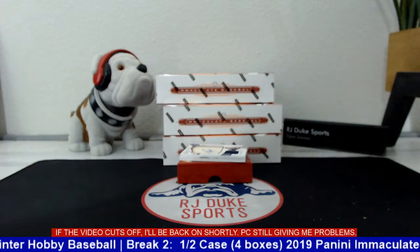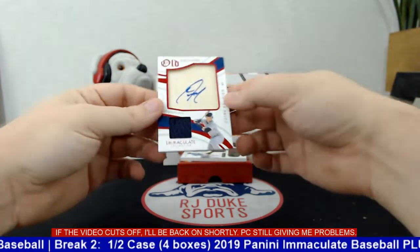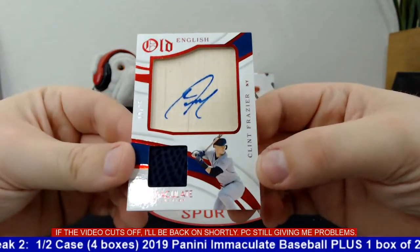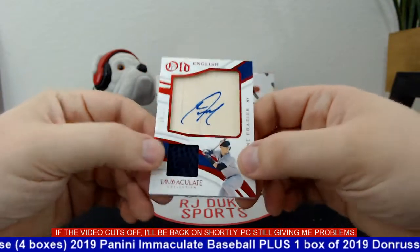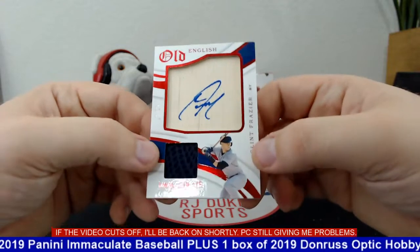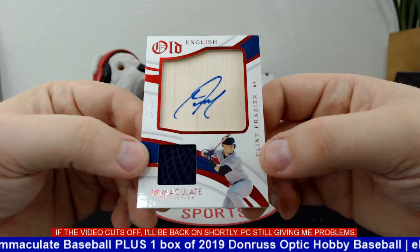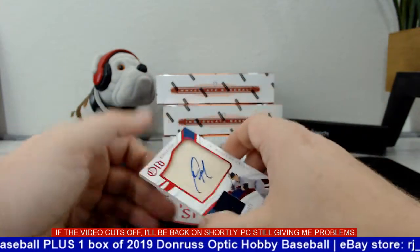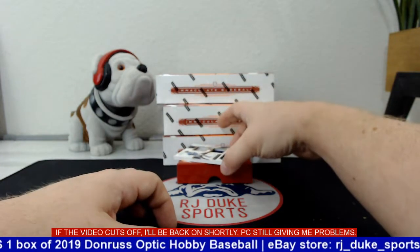Ooh, we got something special here. New York Yankees, welcome to the break. Here's a Clint Frazier on-bat auto with what I believe might be a piece of a hat right there. Numbered to 25. Old English is what this one's called. Congrats, Yankees. That is beautiful right there. We got another one coming up here. Last card coming out.